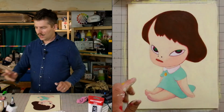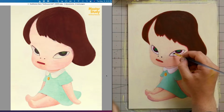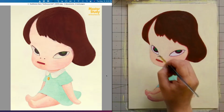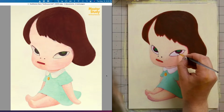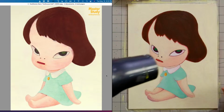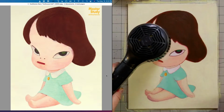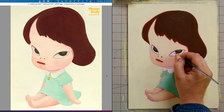Because I want to be able to control this really, so I can go in here and now glaze just a subtle little bit of color, like the effect of the eyelids casting a little shadow. I can see it here in person, but it is a very subtle effect. So let's just blow dry it. I might do it a tiny bit more. This time I'm just going to do it closer to the top.